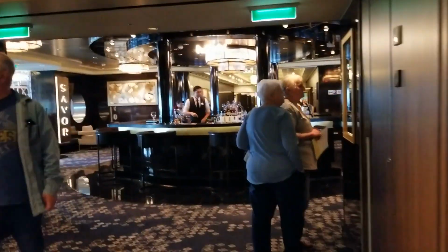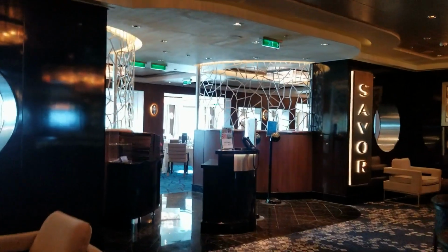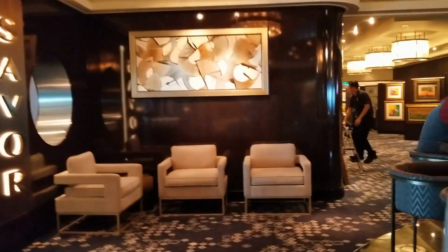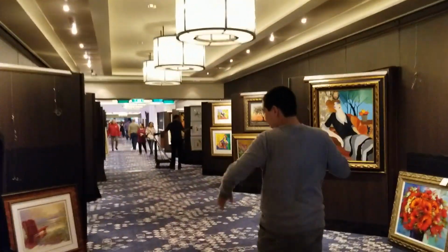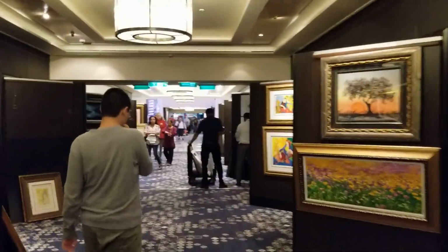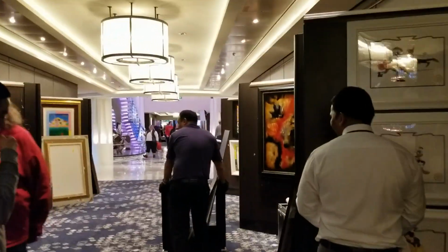Go this way. Right here we have the Mix Bar, the Taste Restaurant, and the Savor Restaurant. Now, the Savor and the Taste and the Manhattan are all complimentary restaurants here. They all serve the same food, is what we can tell. Apparently they do a lot of art sales on this ship. They're changing out the art from the first day. Okay, careful, Kenny, watch out.